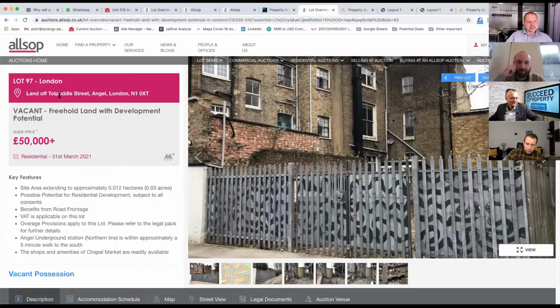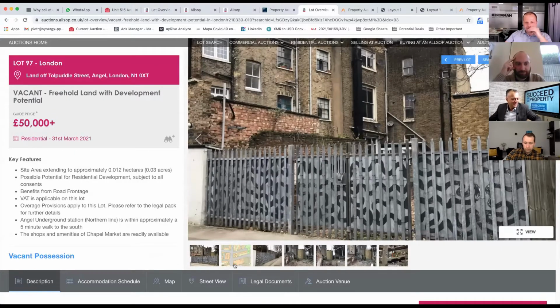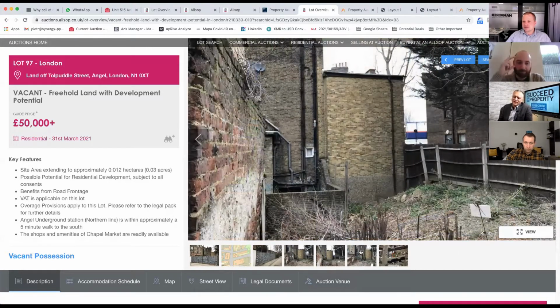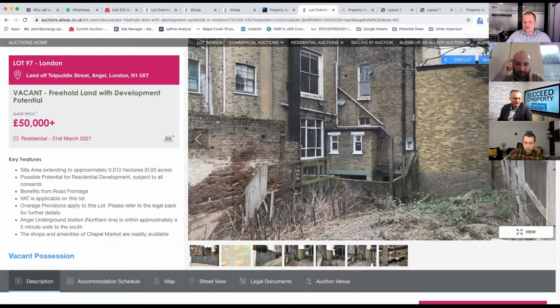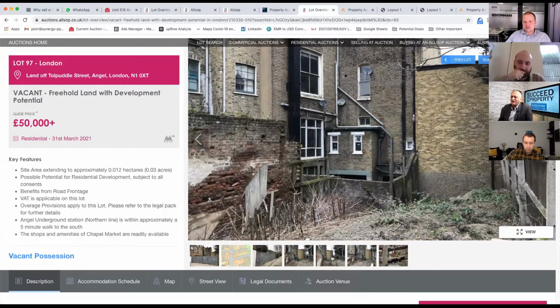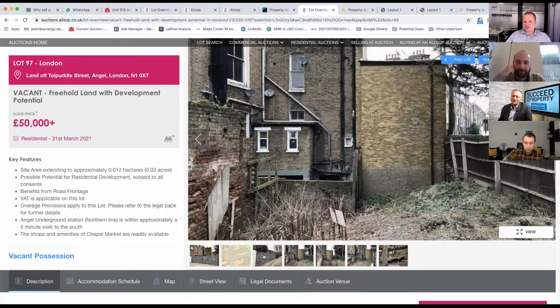Let's look at this land in Angel. Is that the one? Yep, that's the one. Let me just get it up on my screen. That is a big piece of land. It's not bad. Normally these sort of small sites are a little bit smaller than that. It's obviously in a cracking area, being in N1 Angel, London. So it's very close to the Silicon Roundabout and all the startup action that's going on there.